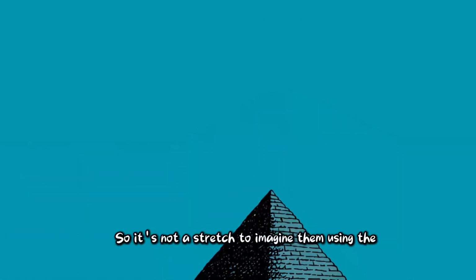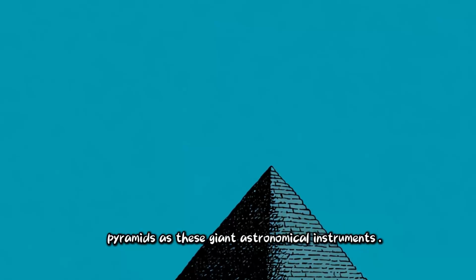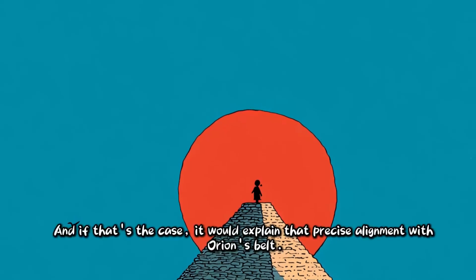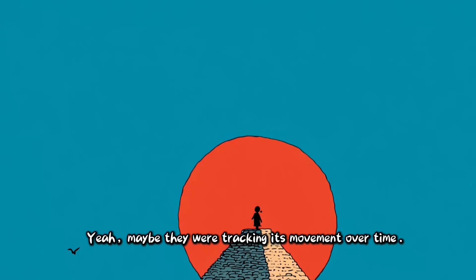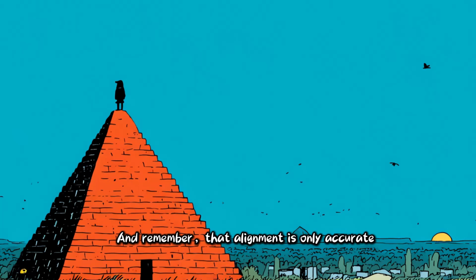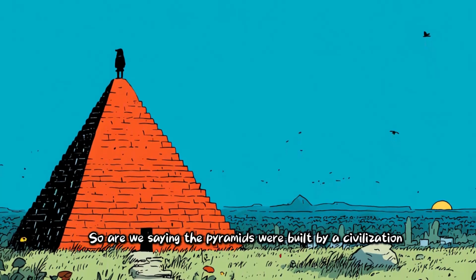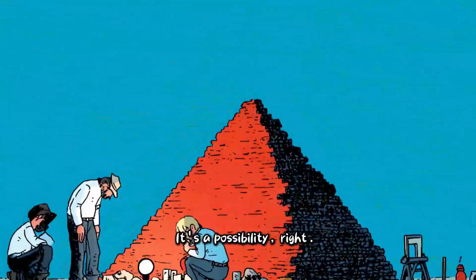So it's not a stretch to imagine them using the pyramids as these giant astronomical instruments. Like a giant sundial built into the structure itself. Basically, it's an incredible concept, right? It really is. And if that's the case, it would explain that precise alignment with Orion's belt. Yeah, maybe they were tracking its movement over time. That's fascinating. And remember, that alignment is only accurate if we're talking about 12,000 years ago. So are we saying the pyramids were built by a civilization that predates the ancient Egypt we learn about in school? It's a possibility, right?